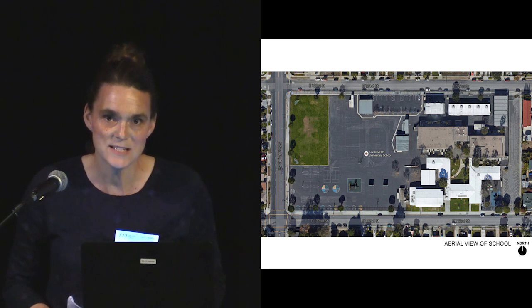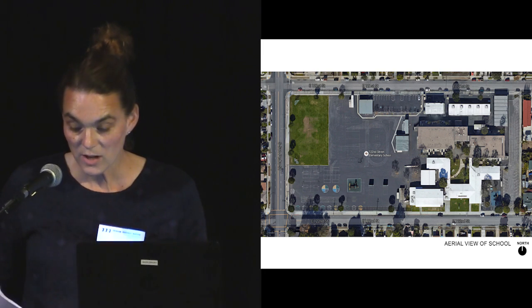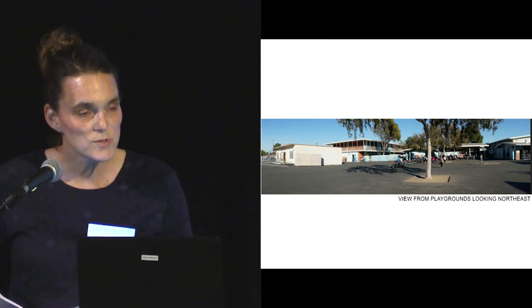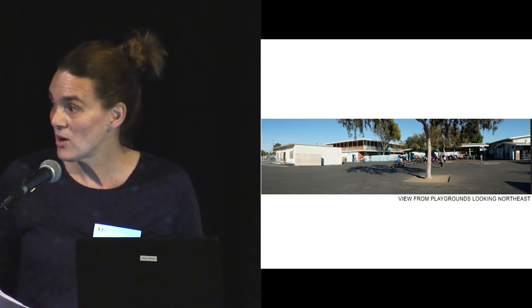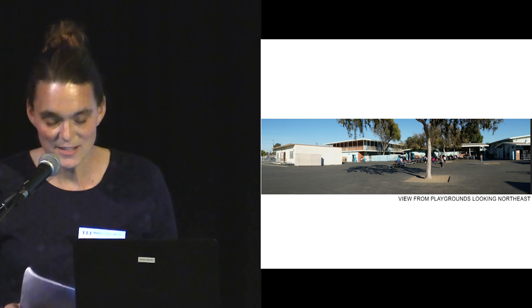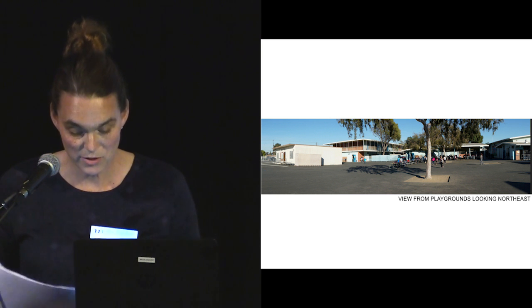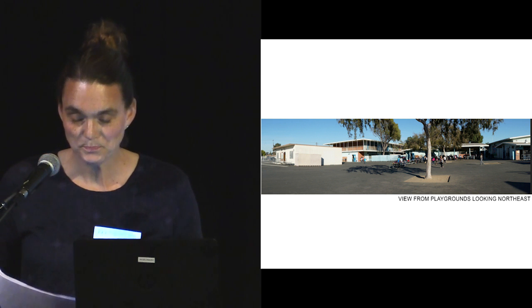It was built in 1961, and as you can see, it's a 6.5-acre campus that's composed mostly of 1- and 2-story structures that have very little connection to the exterior environment, and that exterior environment is predominantly characterized by asphalt.